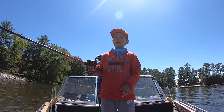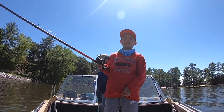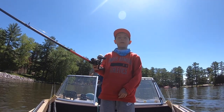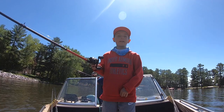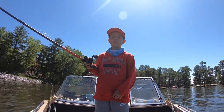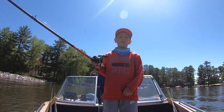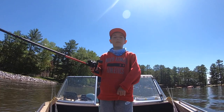We're fishing riprap, and I'm trying to cast with my square bill as close as I can. I'm retrieving it pretty fast, and I'm giving it a little pause halfway to the boat and the riprap. And sometimes I get hits on the pause.